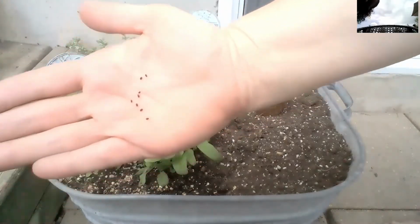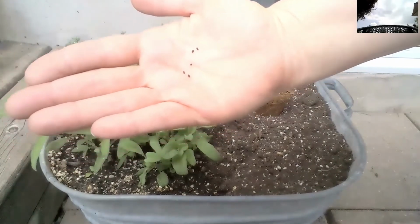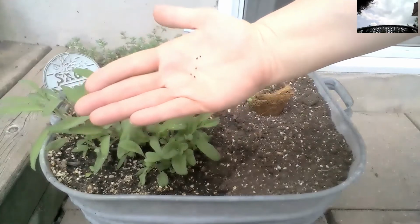on my hand here, hopefully you can see them. That's how tiny the seeds were to start my basil. They look like just tiny little pepper flakes.